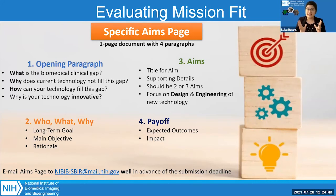So once you've created your aims page, the next step is to email it to our SBIR inbox, which is nibib@mail.nih.gov. It's at the bottom of the slide. And we say that we would like that well in advance of the submission deadline. This is for a lot of reasons. A lot of times it takes some time to review specific aims pages to make sure you're in the right place. Also, many times people will come in with a specific aims page that's not necessarily clear about where they are in the tech development spectrum.